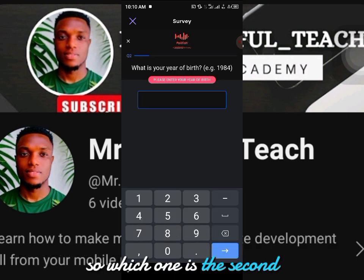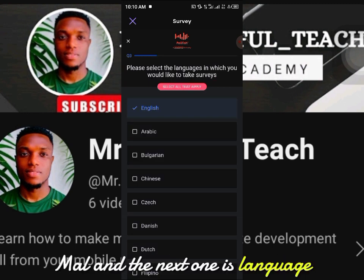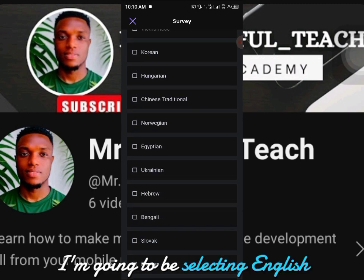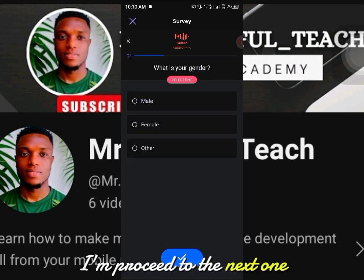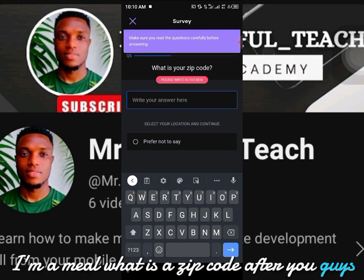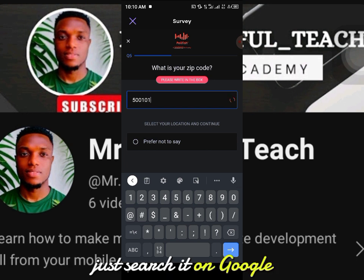So which one is the second? What is your year of birth? I'm going to be choosing this one. And the next one is language, which is English. I'm going to be selecting English and proceed to the next one. What is your gender? I'm a male. What is your zip code? I've told you guys it's very easy to get a zip code. Just search it on Google. So this is my zip code.